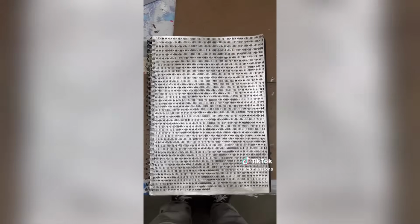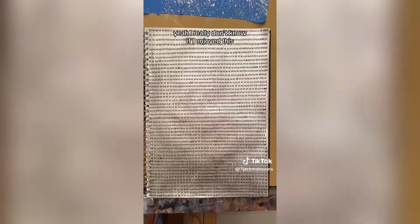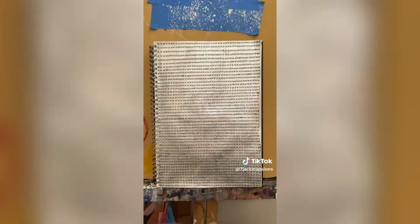2,000. Persist. Yeah, I really don't know if I enjoyed this. I also don't know how the H this happened on the edge, but we're done. Here's a close-up so you can really see some of their different personalities.